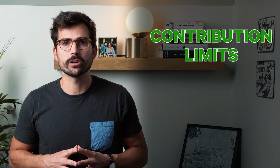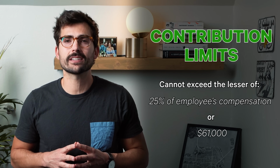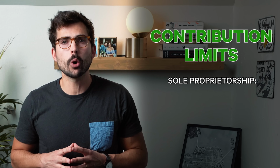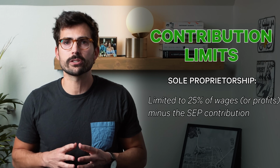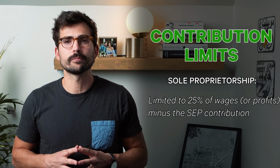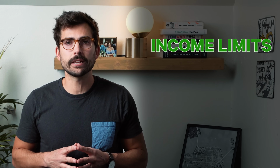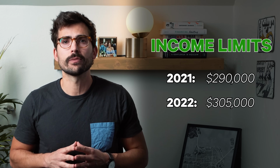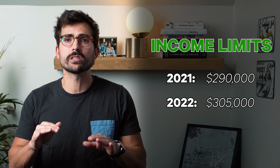All right, contribution limits. Contributions made by employers cannot exceed the lesser of 25% of an employee's compensation, or $61,000 in 2022. When a business is a sole proprietorship, that employee owner pays themselves wages and may also make a SEP contribution, which is limited to 25% of the wages or profits minus the SEP contribution. Income limits. The amount of compensation that you can use to calculate this 25% limit is limited to $290,000 in 2021 and $305,000 in 2022. You can still make over that amount as the employee, but any income above that limit cannot be used in that 25% calculation.